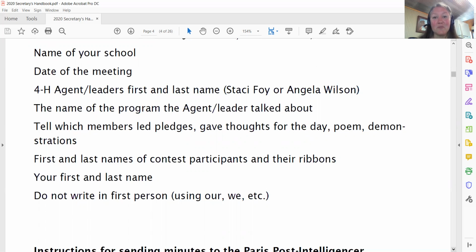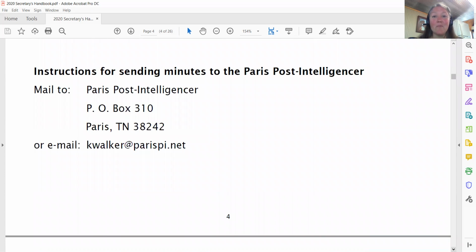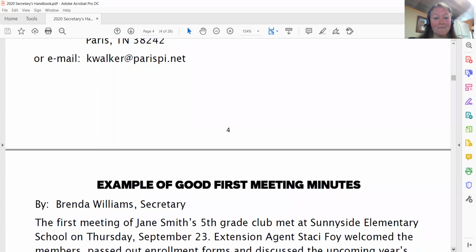Also, we don't write in first person for the minutes, okay? So here's your instructions for sending minutes to the Paris PI. You can either mail it to the Paris Post-Intelligencer, or most commonly we use email. Now this is something you may need your teacher's help with. You can also send it to me and I'll forward it onto the paper. If you do send a fax or anything like that to me, we can arrange for that, but if you handwrite it, please make sure you use a pen. Pencil just does not fax well, okay? But you can scan those as well, okay?